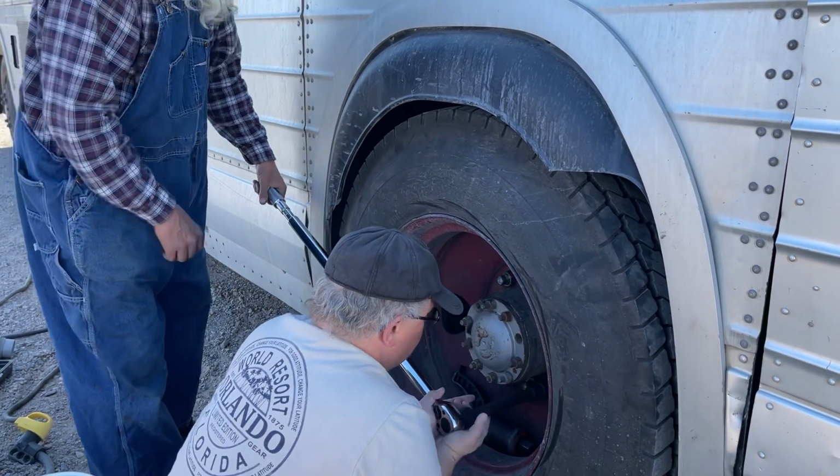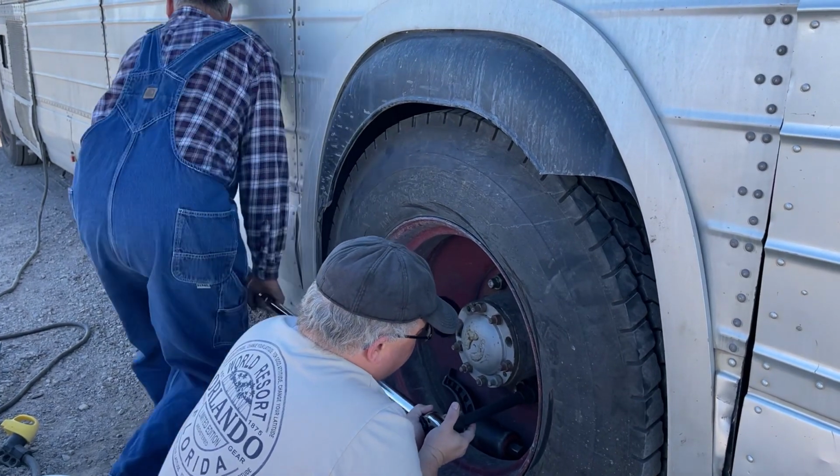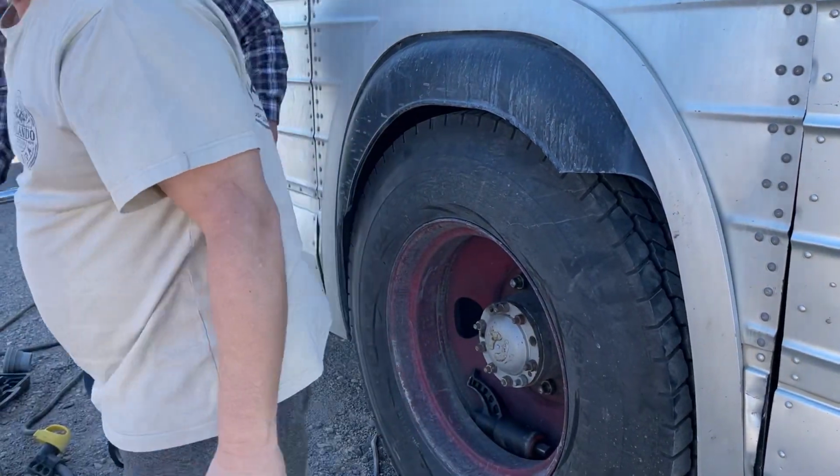Should be good. What am I missing here? Change tires? Yeah, you better. There you go. And I think we already got the bottom. Why did you take the tire off? Had some reason to take it off. Why'd you take it off?